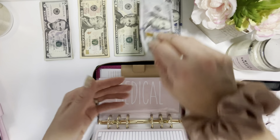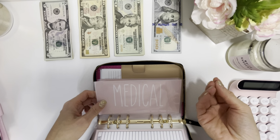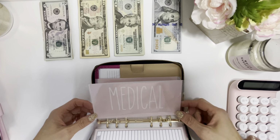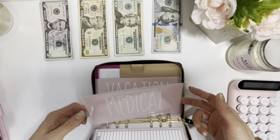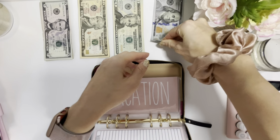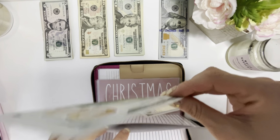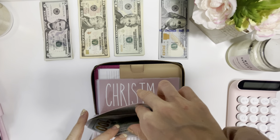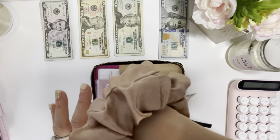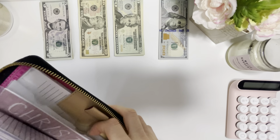Medical is getting $100. Another example of something that you should be saving up for, because you never know when a medical bill is going to arrive. So beefing up this one is a necessity for a lot of us. Vacation is getting $100. So hopefully we can save up enough for Disney World that is coming up in a couple months now. So I had 100 in here. So vacation now has $200. So that should be it for our sinking fund.